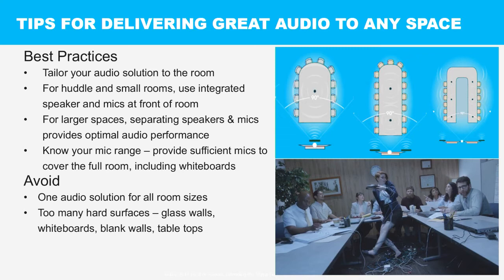Sometimes you will want to put an expansion mic on the table to get greater audio pickup. Also to put a mute button close to where people are sitting. So if you need to drop additional mics on the table as shown in the illustration, go ahead and drop additional mics on the table.